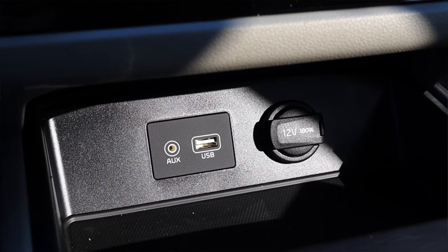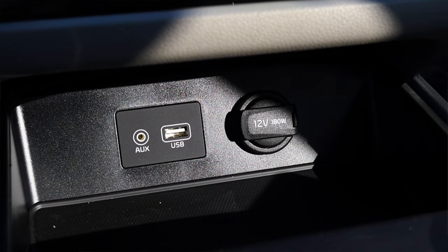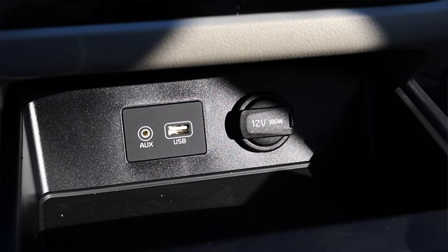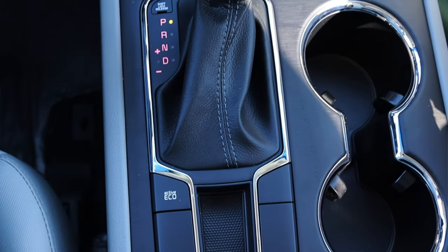Moving to the center console, I have an aux in, USB in, no USB-C, just traditional USB. Again, another point where I think the Sedona might need an update. And a 12-volt, 180-watt outlet. Then I have a little cubby and the shifter and center controls.